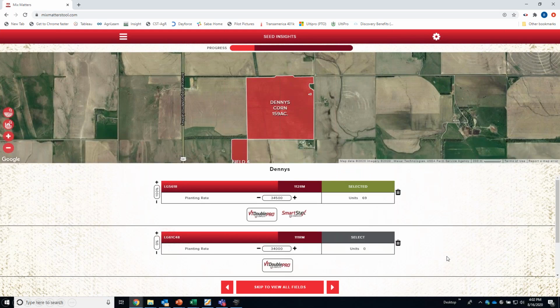So lastly, this is, well, not lastly, but the fourth section is the seed insights. This is the recommendations that come with the field. So for this Denny's field in particular, this is recommending 5618, 61C48, and then there is another 59C66 that would be a third option. So for each field, it will give you 3 options or 3 recommendations. The first one will be selected. You can select multiple, yes, by just clicking on the select button, and it will turn green like this.